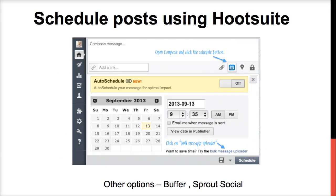And also Hootsuite and other tools like Buffer and Sprout Social have very cool and simple scheduling options that you can use to schedule your content for Facebook.